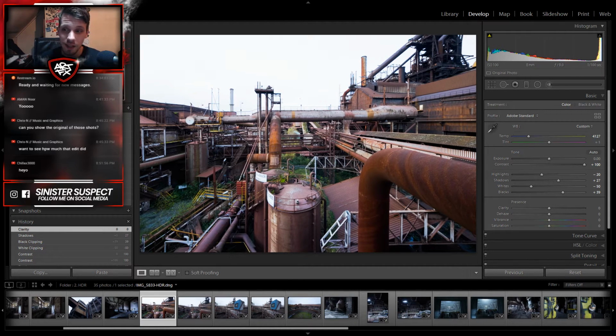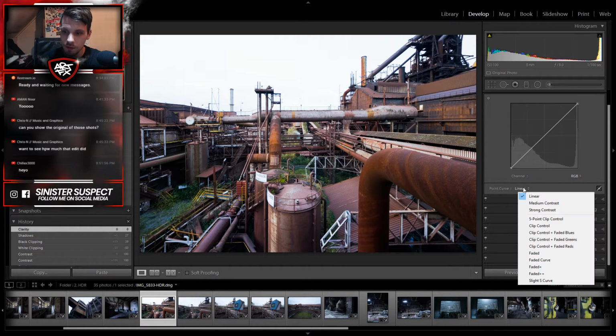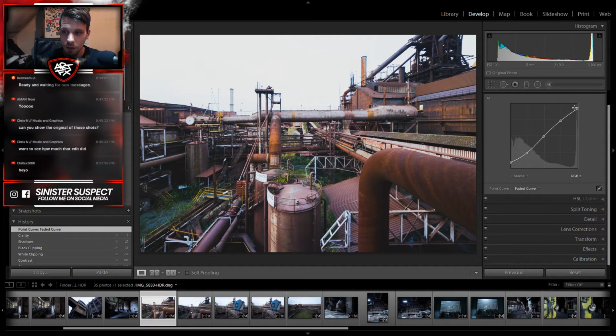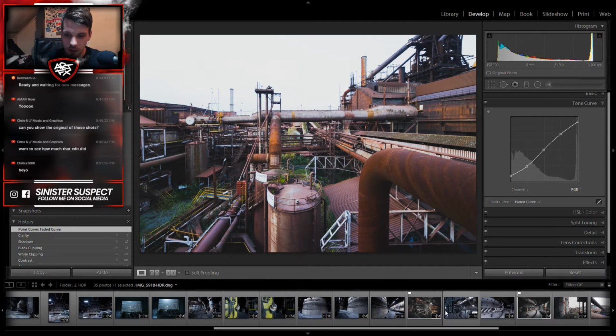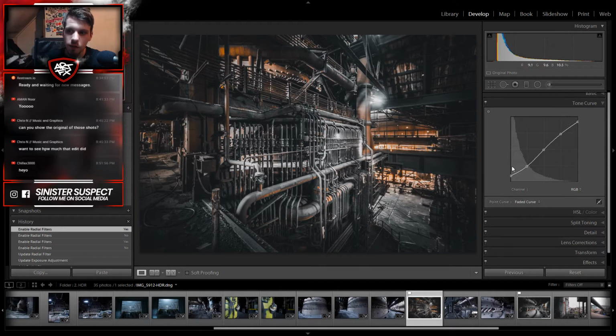So that's what I do first, and then in the tone curve I have a setting right here that I actually saved, which is called faded curve, and you can see what that curve does. It's just a curve like that, and I actually brought down the white point and the black point. That creates a little bit of a washed out look, and that is pretty much what you see in the other images as well. If you look at this image, it has a little bit of that washed out look, and you can see that exact same tone curve right here. I don't do anything to the color channels in the tone curve. Those are all just the default setting. I only use the tone curve for doing that. That's pretty much all I do with it.